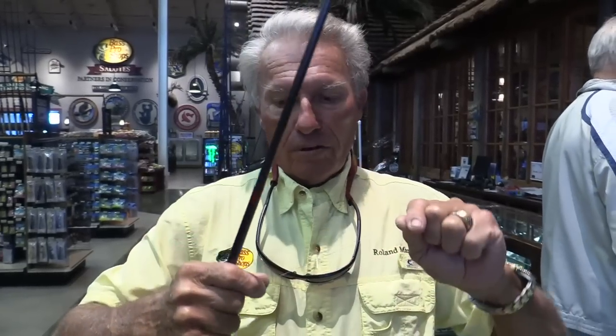And the other thing about braid, it casts hard. 20-pound braid will outcast, say, that 10-pound monofilament. So it casts a lot farther, and it's just a lot more sensitive. So if you can afford the braid, I would recommend the braid. Again, a 7-foot rod, a size 30 reel, monofilament or braid. Spend about $100. That's what my recommendation is for a beginner fisherman that wants a good rod and reel.